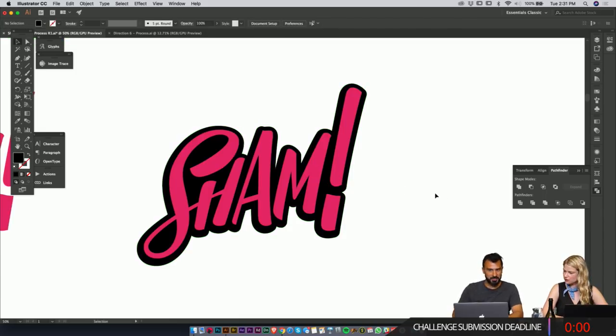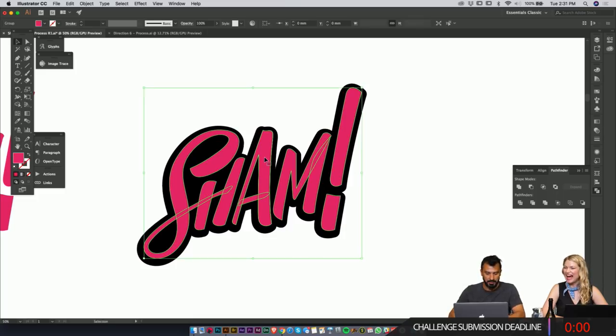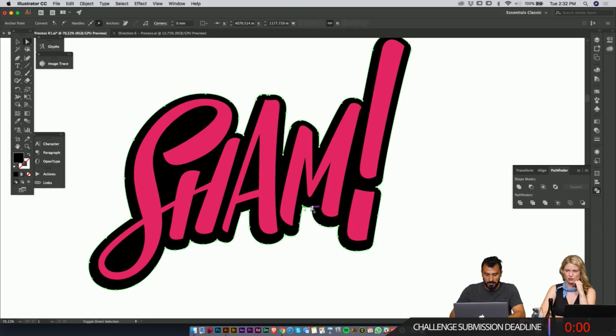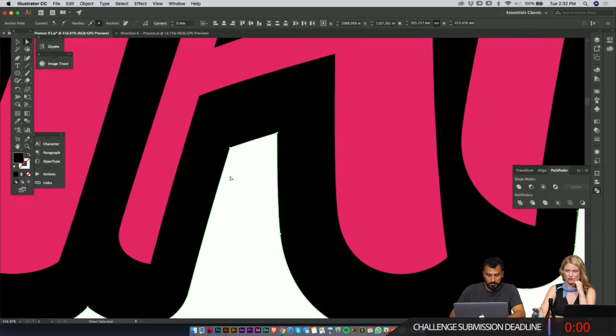Okay, this is the most simple effect. Obviously, everybody knows how to do that. It's just duplicating your logotype, and then putting it on the background, and enlarging the outlines, as much as you want. Then, for making something a little bit more special, you can make some curves here, make it more organic. Cool. Like this.